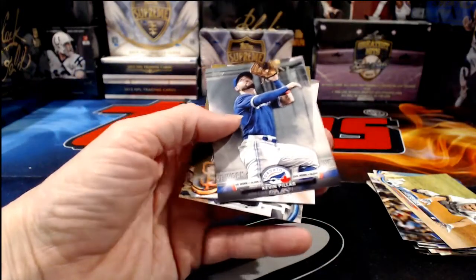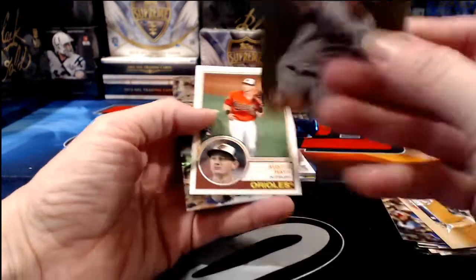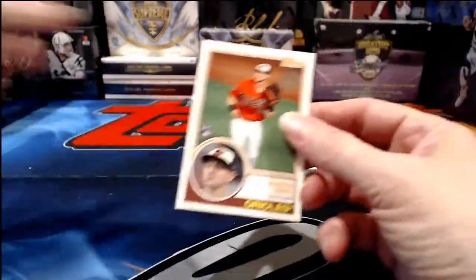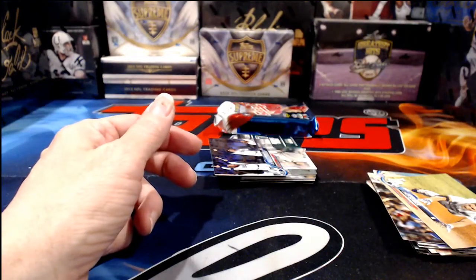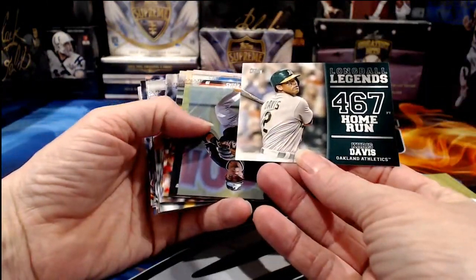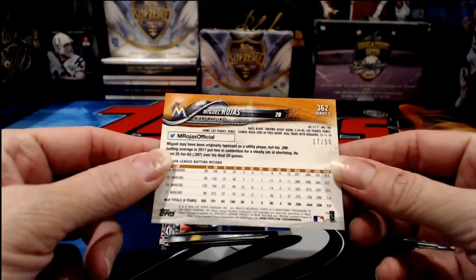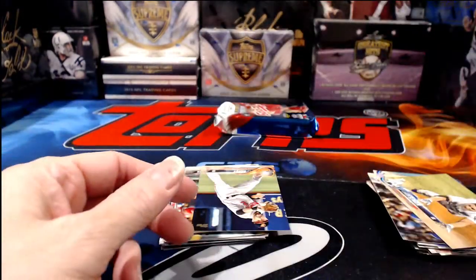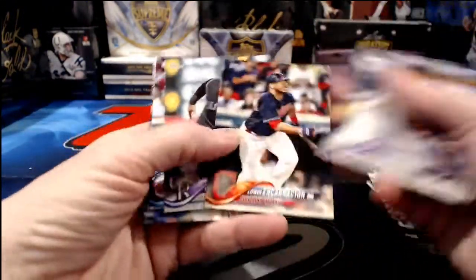For the Blue Jays, that is a Glove Work insert. I had to take a better look at that one. To 2018, Hunter Strickland and the Giants. A little Austin Hays rookie, 35th anniversary for Baltimore. I like that. I like Austin Hays. Hollow foil Dodgers. Long Ball Legends for the A's. This is numbered 250 with Miguel Rojas and the Marlins. And then I believe we're back to our regular base cards.